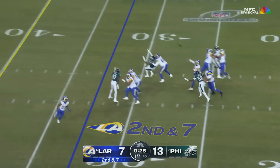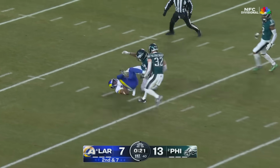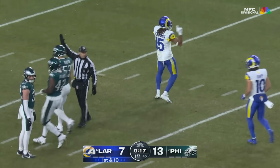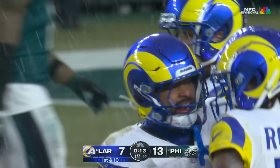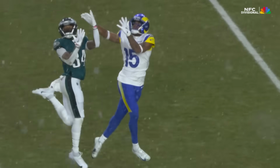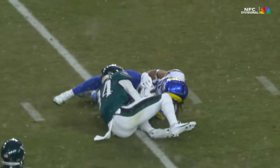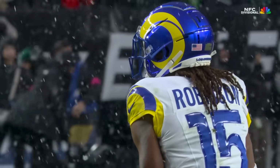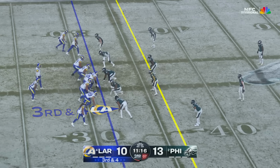2nd and 7, Stafford stepping up, taking a shot downfield for Robinson. Undercut, who's got it? Oh, he pulled it away! DeMarcus Robinson pulled it away at the 19-yard line, right out of Isaiah Rodgers' hands. On the field, we saw them going after him, and wow, tie goes to the offensive player. 48-yard gain after one. It's 13-7 Philly. You're watching the divisional playoff.